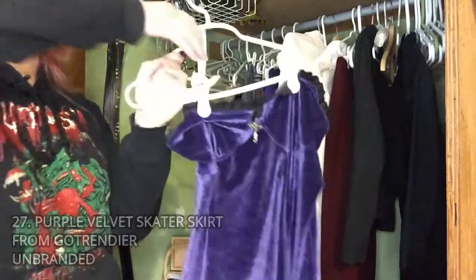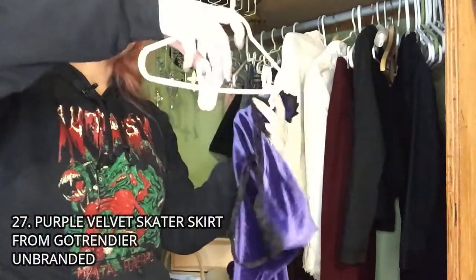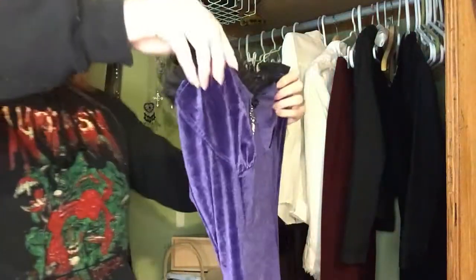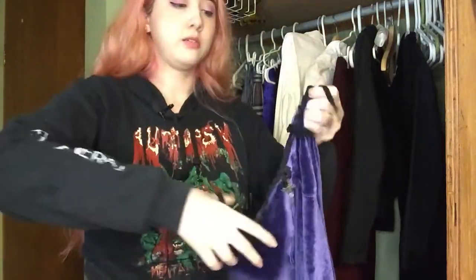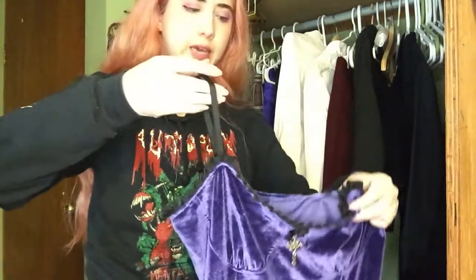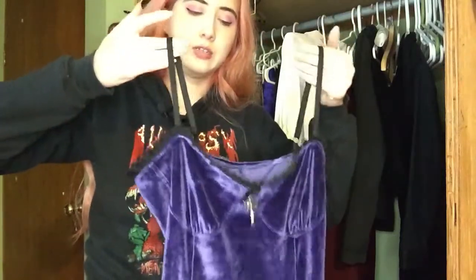This is the velvet skirt that I showed recently in a video, and let me just show you. I have to store it by grabbing it from here because the straps are elastic, and I think it would probably lose the elastic after a while if I store it like that, like here, right?